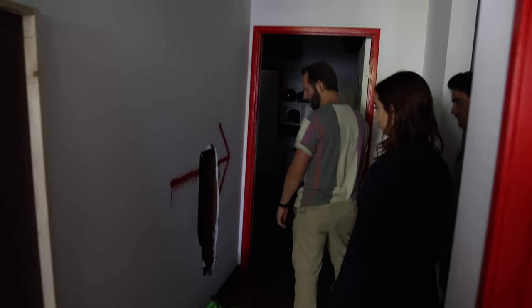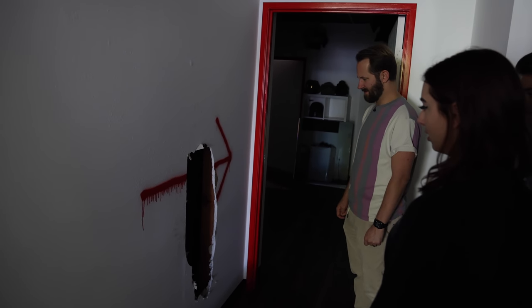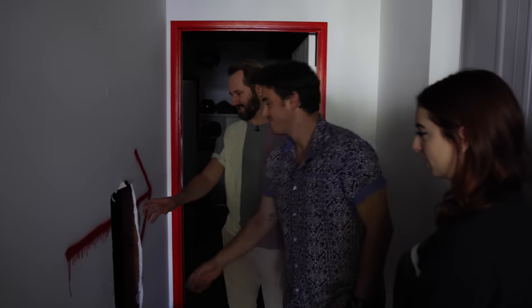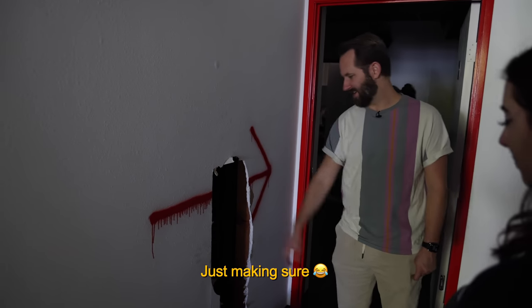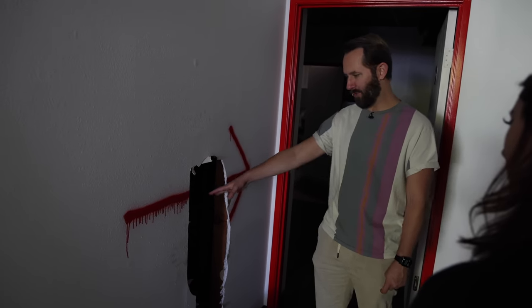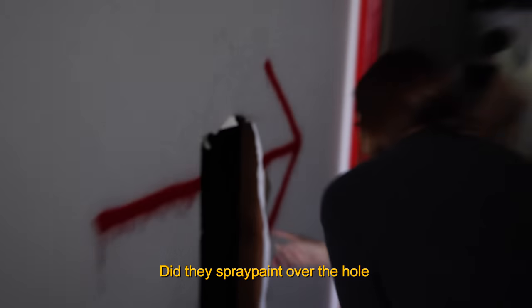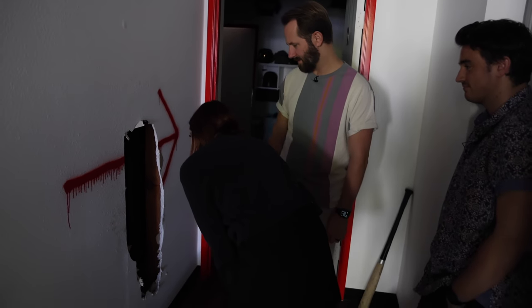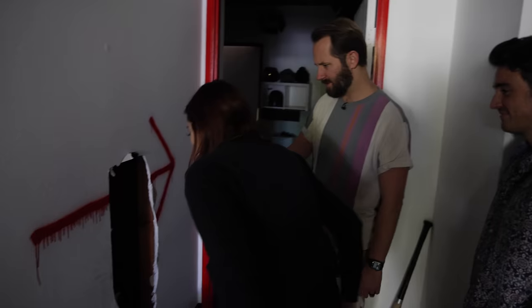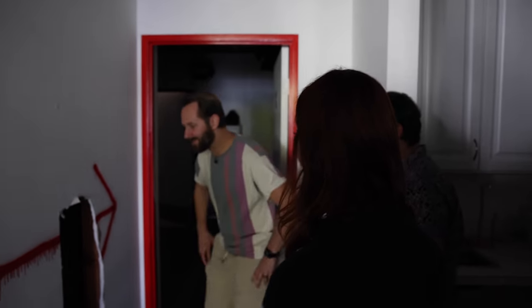Whoa. That's a weird place to choose to do it. Wait, so it still came through the wall? That looks so strange. It looks as if it was here before you kicked in the wall. Before I kicked in the wall. Those many moons ago. Did they spray paint over the hole and then it went? Look closer. I'm scared. Just look. Just look closer. Why did that scare me? Every time.